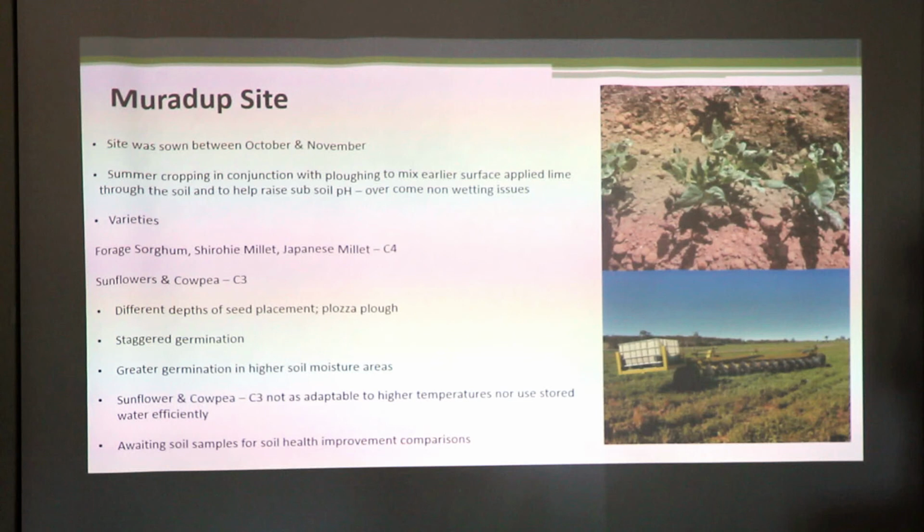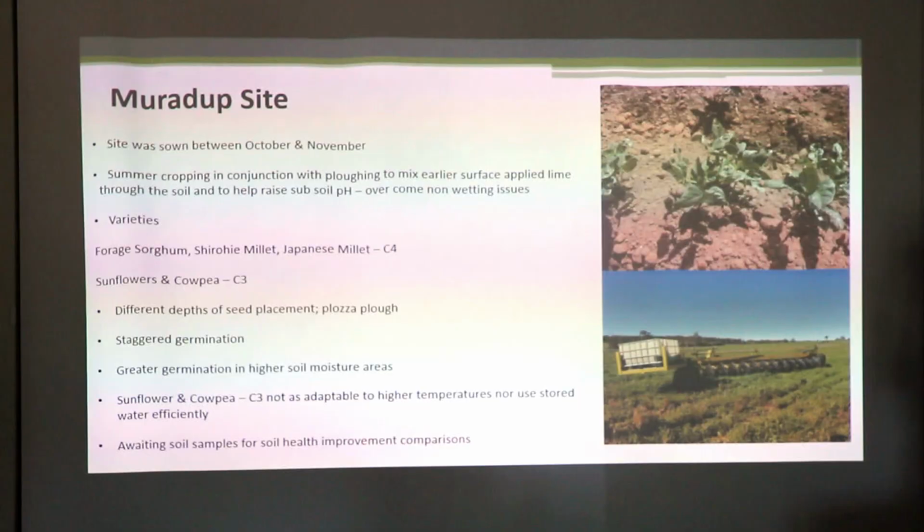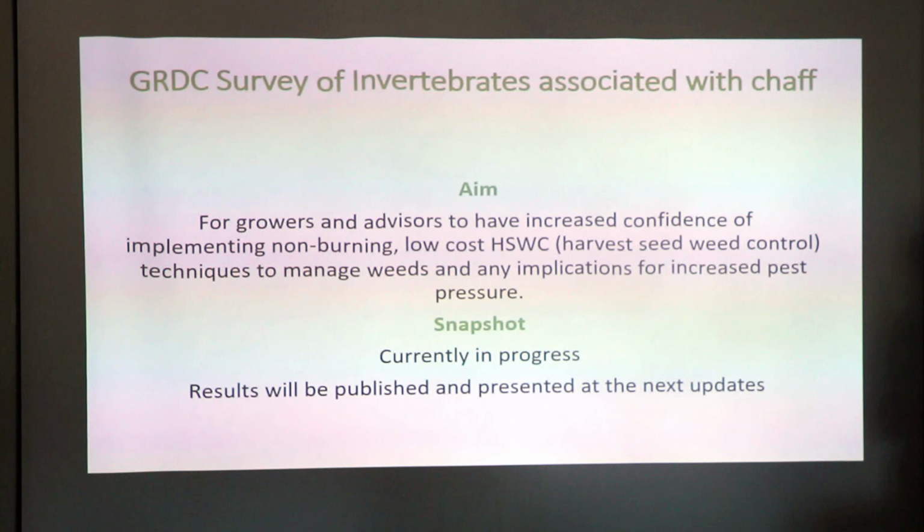So we did some forage sorghum, sorrel millet, Japanese millet, sunflowers and cowpeas. The sunflowers and cowpeas again struggled with the moisture. The forage sorghum and the millets did quite well. The sunflowers did do well, the cowpeas not so much. There were different depths of seed placement with the Plozza plough, which caused staggered germination as well. And there were a lot higher germination rates where the soil moisture was evident. Yeah, so that's about it. It was still quite a good site to do.